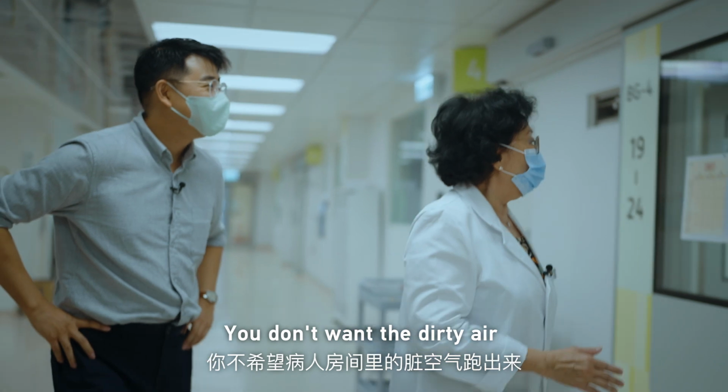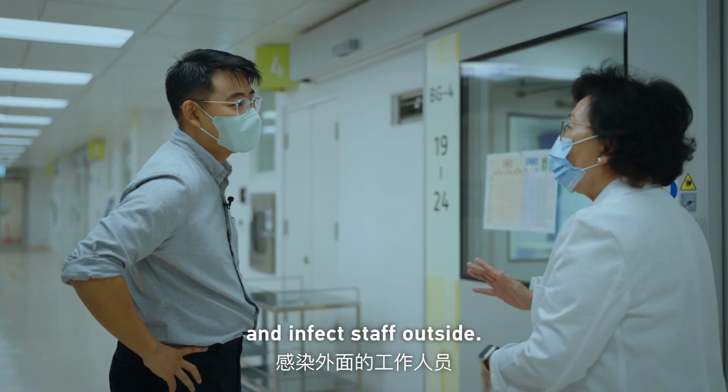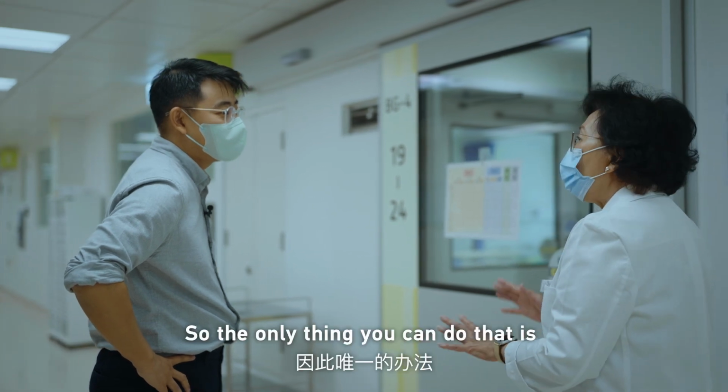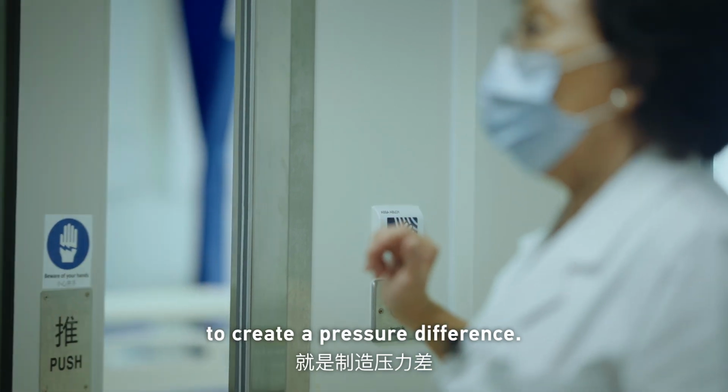It needed an epidemic control hospital to prevent the spread of what was often a fatal disease. You don't want the dirty air in the patient's room to come out and infect staff outside surrounding environment. Yeah. So the only thing you can do that is to create a pressure difference.